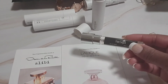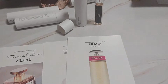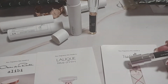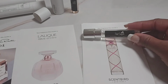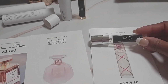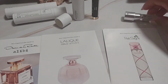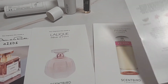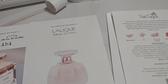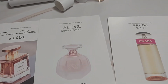Pink Sugar. Pink Sugar is good. So if you guys want any recommendations, here it goes. I do not think it's the best now that I got it. Do I think that you should get it? Yes. But Pink Sugar, I would think would be for someone in their tweens or early teens. It is very kid-like, and I guess with the title, you would think it would be. From the back of it, it says it has lily, cotton candy. It really smells like cotton candy. So that's not my favorite.